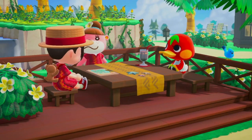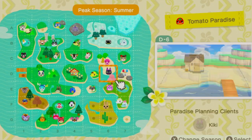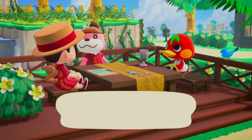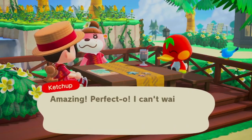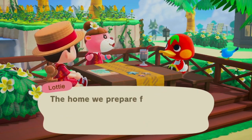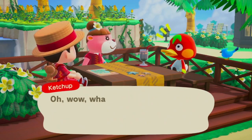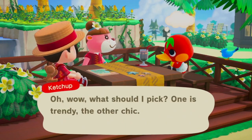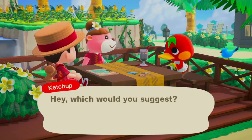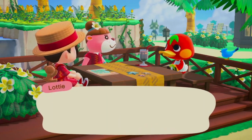Now here I am, still trying to do my goal of doing a home in every single space before I start repeating them. But oh boy, is it getting hard. I don't know why I chose this one, because the options were limited, I guess. It's kind of woodsy. I don't know if Ketchup is giving me total woodsy vibe, but we're just gonna make it work. As always, we're doing a two-floor home. That's just my standard at this time. It's very rare for me to do a one-level home, so two-floor it is.